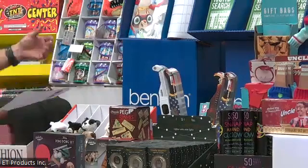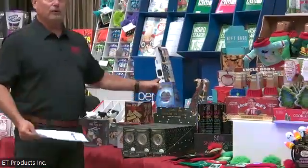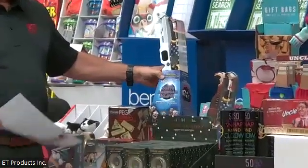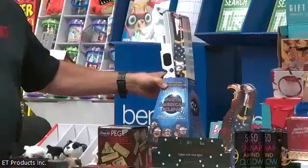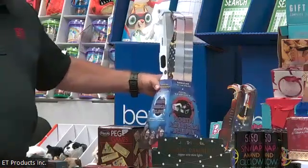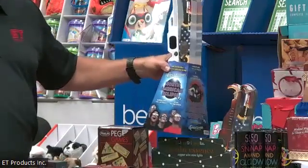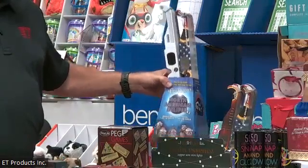We're going to keep moving on to some other, newer items. Obviously, we have solar eclipse glasses. There is an annular eclipse on October 14th of this year, and then the total eclipse is next April 8th. Some people are ordering for both of them. This is a really nice small counter display. You can put it anywhere. There are 150 glasses in it. Put it at each check lane, on your front counter.